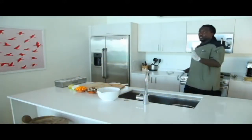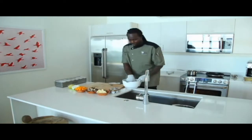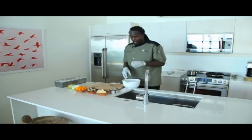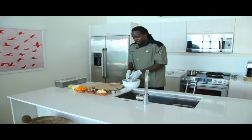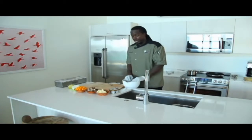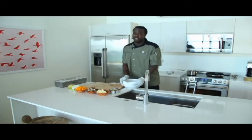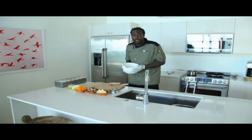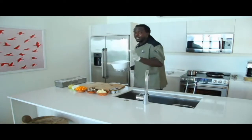Alright now guys, I'm going to show you how to prepare the risotto. Risotto is a family of rice. It's prepared quite similar to the way rice is prepared, but it cooks a lot faster. Sometimes you get tired of rice. There's different stuff that you can cook. I'm going to show you an easy way of cooking the risotto.